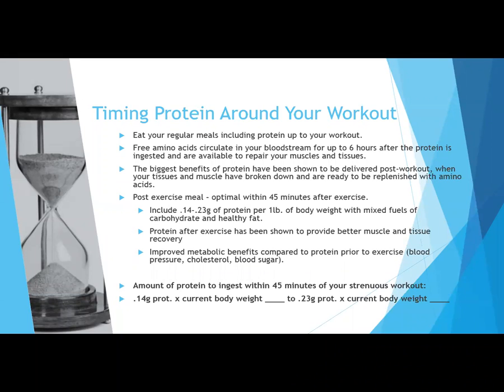And again, the doors are open, your body is ready to absorb that protein at that time. And also remember to use those mixed fuels, so take in some carbohydrate and some healthy fat, because again, those help you to then use that protein for that repair.